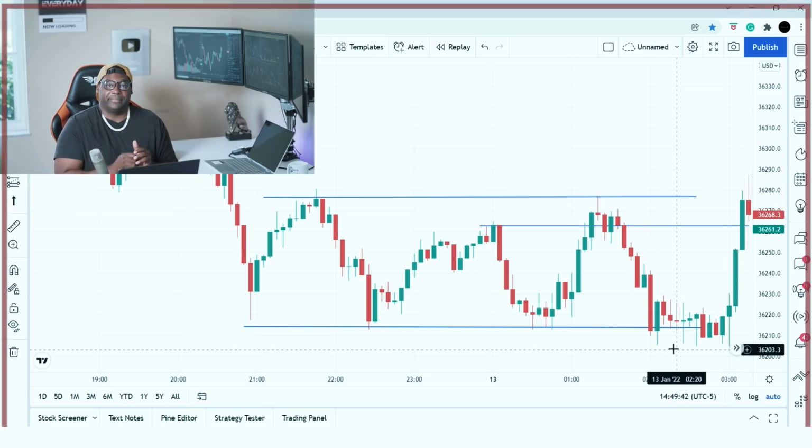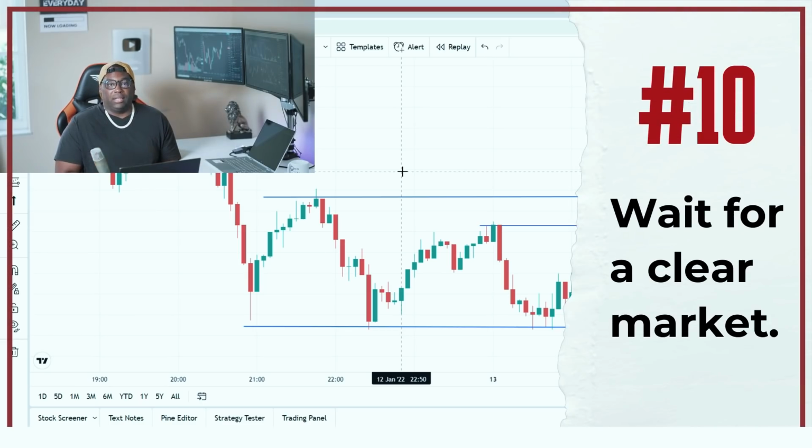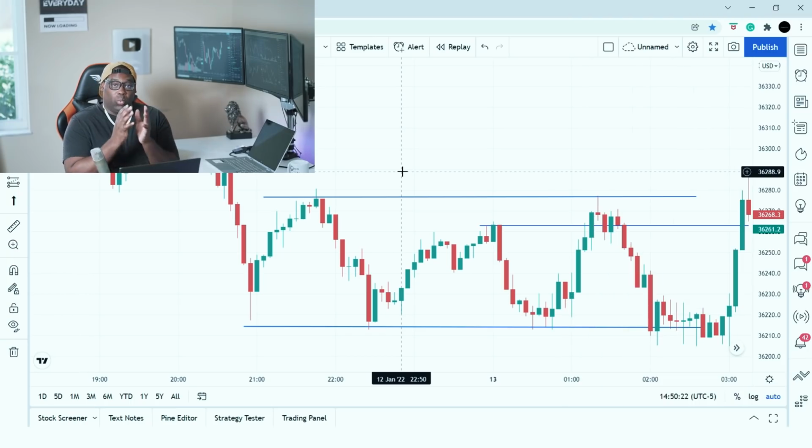Okay. Number 10, wait for a clear market. It's very simple. You want to wait for a clear market, because if you don't, then guess what? You're going to force a trade and then you're going to get stopped out, right? Now, what's the difference between waiting for a clear market and don't trade at all?